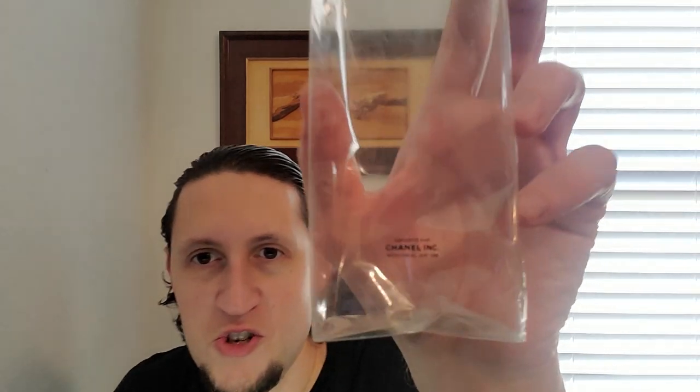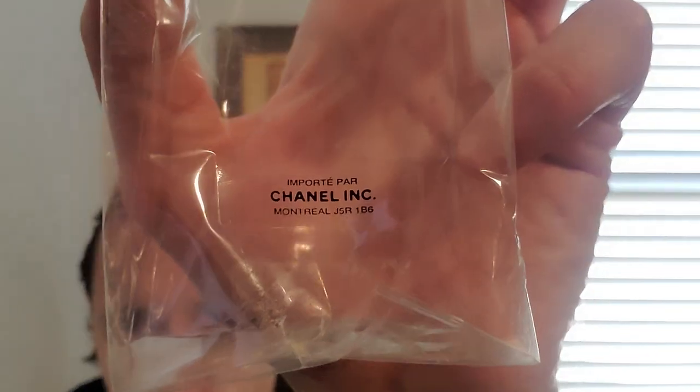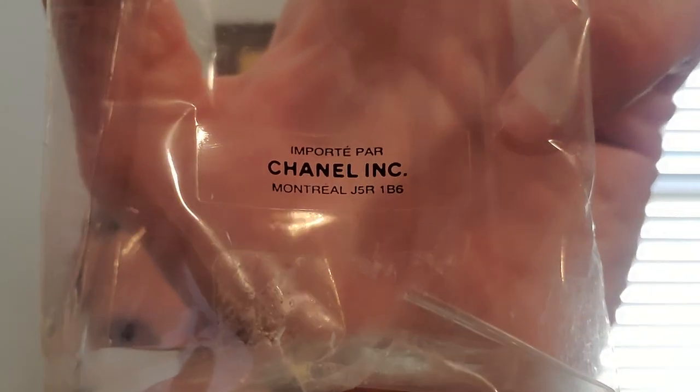I just want to decant this in number 22 and just wear them right now. But I can't do first impressions on all these. It's just impossible. Oh, and by the way, there's a little Chanel Montreal on the wrapper. How about that? Good old Chanel Montreal. I'll never be able to get this back in.